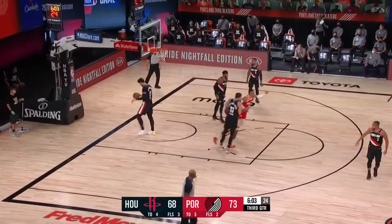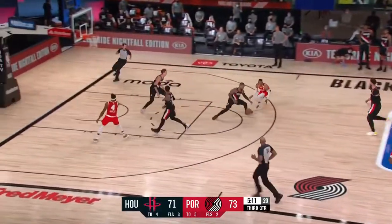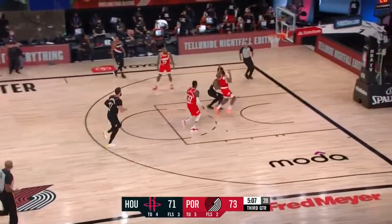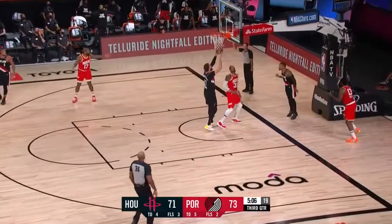And House continues his stellar three-point shooting. He's now 4 for 7. And Westbrook pushes in transition but loses it. A little loosey-goosey with the basketball. And Dame will go ahead and just bulldoze Harden. And it looks like they call Harden for his 5th foul here, Lamar.